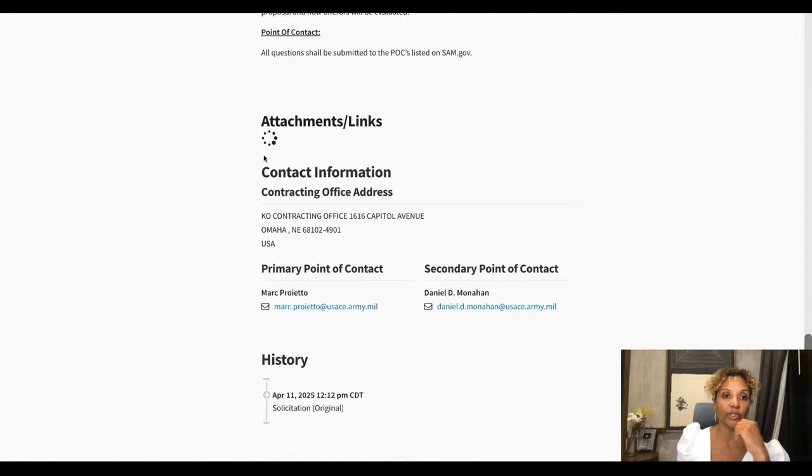So you'll notice this swirly. The swirly is there because I need to use a different window. That's all it means. So it doesn't mean the system is down. It doesn't mean anything has happened. I just got to use a different browser. So I'm going to share my screen so you all can see this.